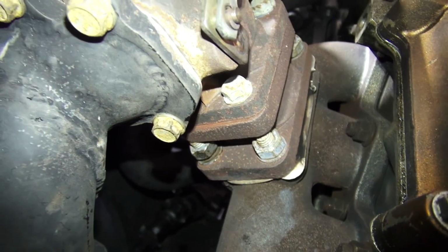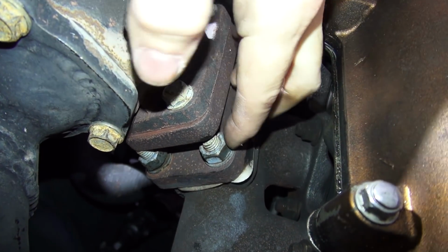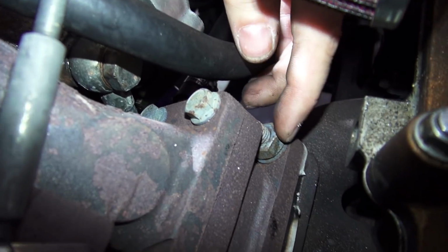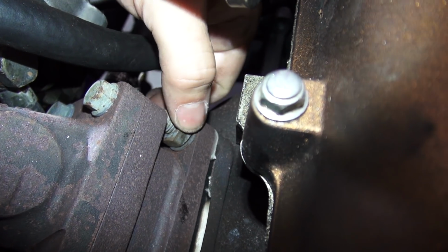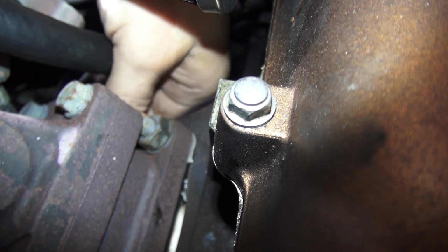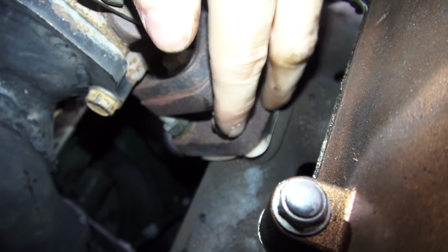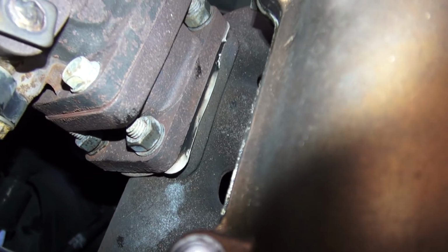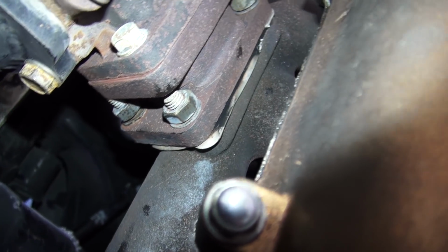All right, real quickly, I just wanted to show you that this nut down here is kind of finger tight. This one seems like it's okay. This one was loose. Look at that. And then this rear one is completely loose. So 3 of the 4 bolts holding this conversion plate to the manifold are loose. So I guess I'm gonna tighten those and then take it for a drive and see if it works.